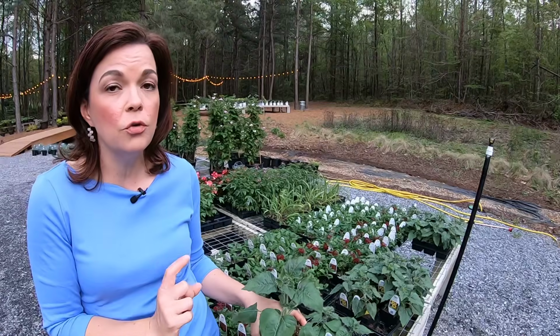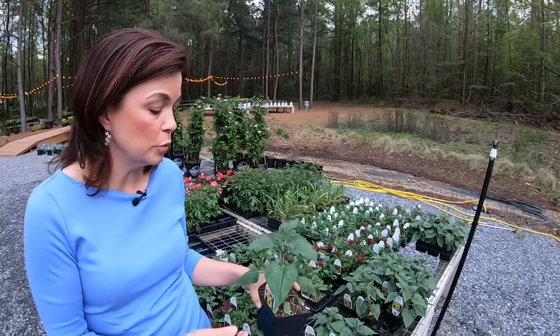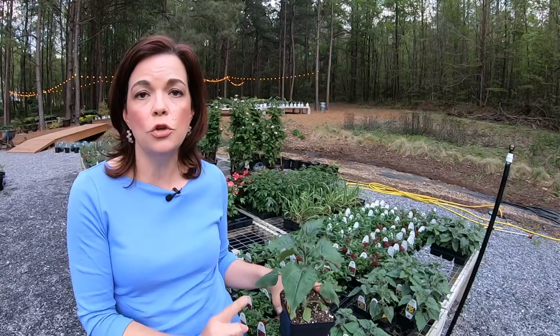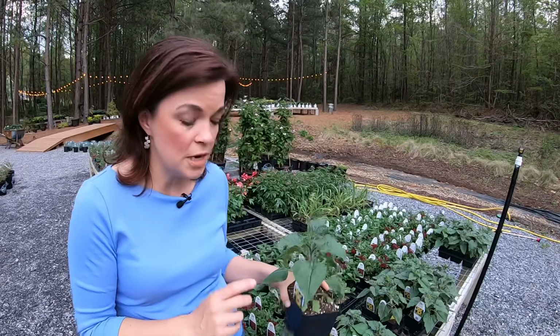So if you can put it in the ground, I would highly recommend putting it in the ground. Otherwise, if you have a pot, put it in the largest pot that you have available to you. Everybody, if you have a good 6 hours of sun and you're looking for a big color magnet like this producing that you have to do nothing to, you need a Suncredible.